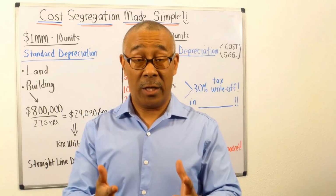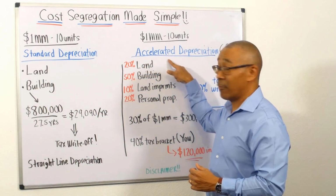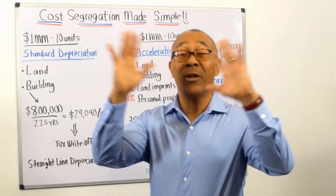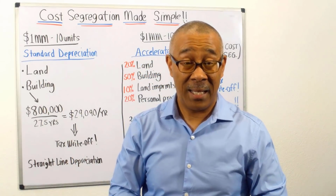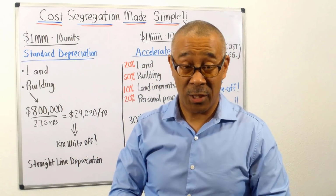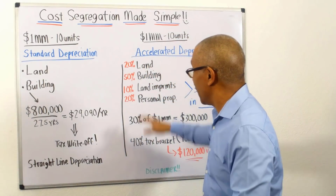Now, this $29,000 we'll call straight line depreciation. Cost segregation is accelerated depreciation, where instead of depreciating it over 27 and a half years, we can depreciate parts of the building over 5 years. Makes a huge difference, right? By the way, this is the reason why Donald Trump doesn't pay any income taxes on his real estate. He pays taxes on his businesses, but on the real estate, probably a big fat zero, even negative. And this is the strategy that he uses. He makes millions of dollars a year in cash flow, but pays zero income taxes. This is why.